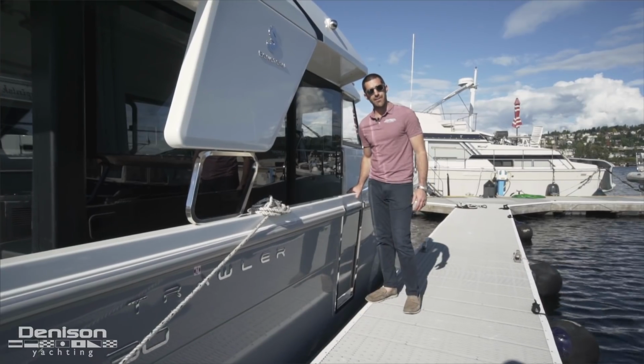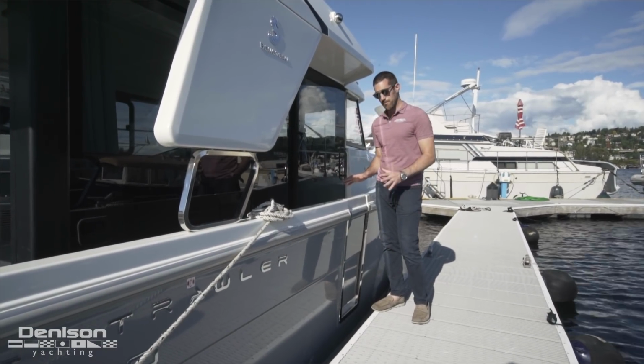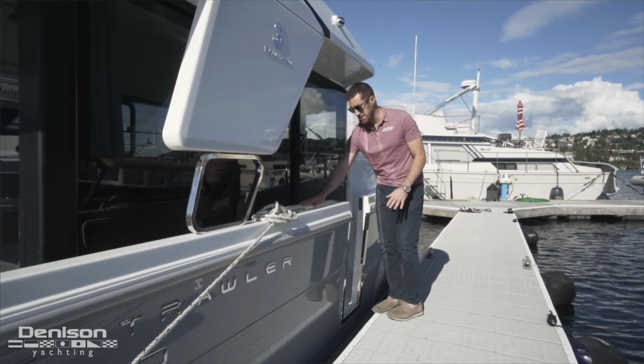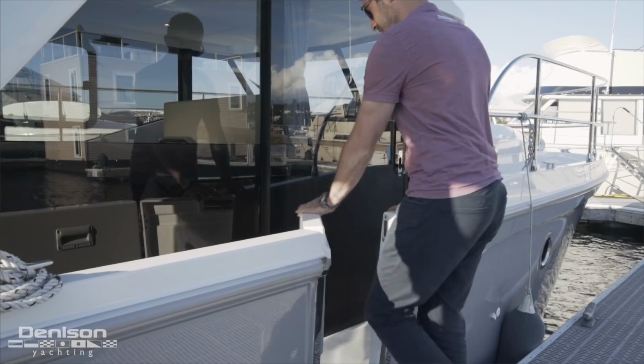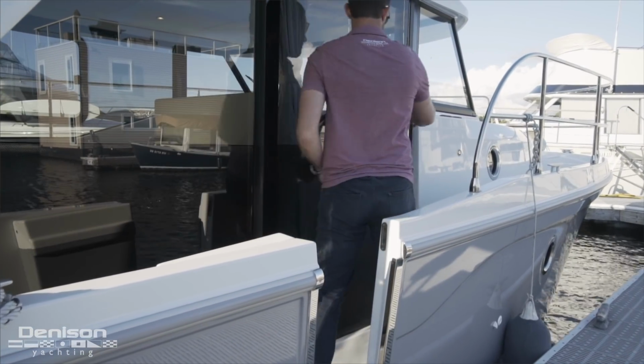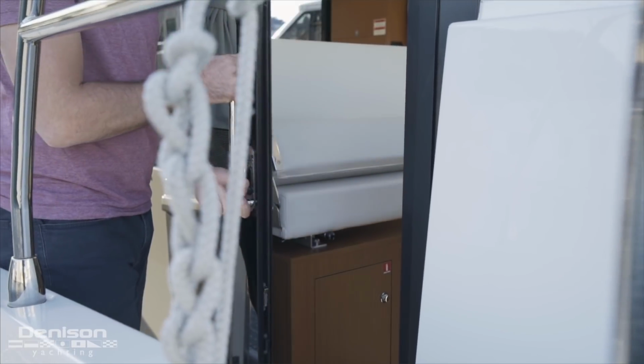The first thing I personally love is how easy it is to board this boat. With this boarding door open, it leaves the deck flush with the dock. I've never seen a boat with a boarding door that's this easy to use. It's right next to the starboard entrance, which serves as a primary entrance onto the boat.